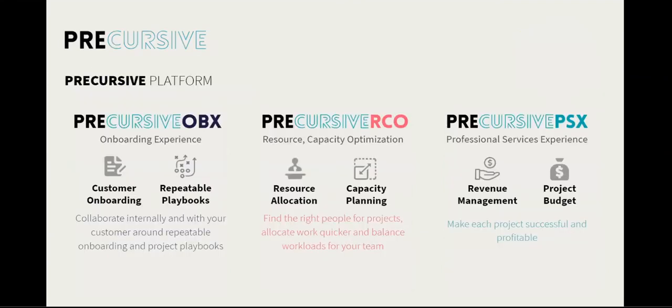So today we've seen how the Precursive Platform can work together. Precursive Onboarding Experience, all about these repeatable onboarding and project implementation playbooks. Precursive Resource Capacity Management gives you the view of your team's availability to plan and allocate resources, forecast capacity, and identify crunches. And the Precursive Services Experience, extending this capability of resource management, helping you to ensure that each project is successful and profitable. So together, they form the Precursive Platform, which helps your team create the seamless journey for your customers, but also lets your customers realize the value of your product and service quicker.